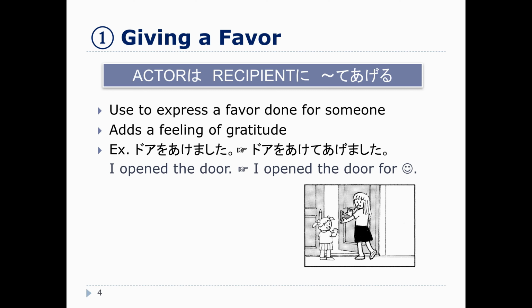Meanwhile, ドアを開けてあげました makes it clear that I opened the door for the child, that I did it as a favor to them or as a way to help them out. So this te form plus あげました emphasizes that it was in some way a favor or a way of helping somebody.